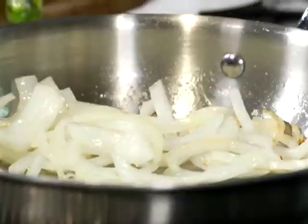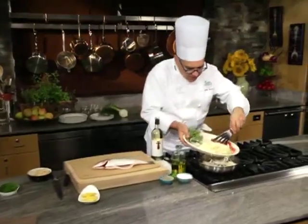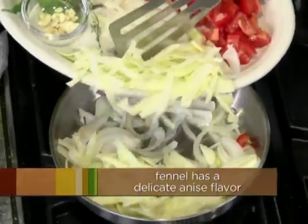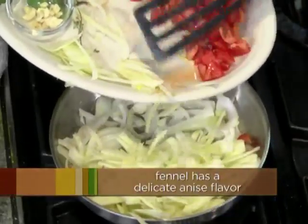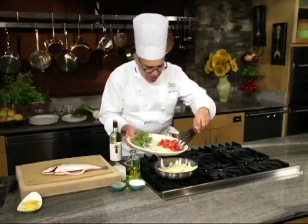All right, just starting to become translucent, so I'm going to introduce all of this fennel. Fennel has a wonderful, delicate anise flavor. And we'll cook that until it starts to soften a little bit.